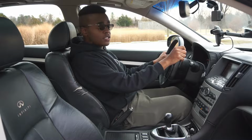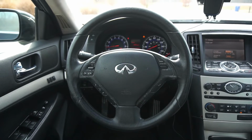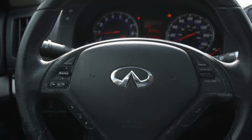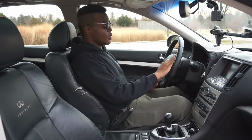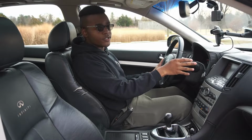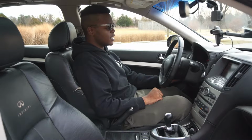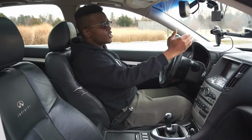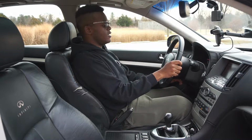The steering wheel of this is pretty nice. It's a 3-spoke leather-wrapped wheel, nicely sized and nicely bolstered, with a nice 9-and-3 grip. There are also some buttons on the wheel. The left side controls the audio and Bluetooth controls, and the right side is just for cruise control. The headlights are automatic, but not the wipers. Something interesting about these Infinitis and Nissans of this era is that it's a power steering column, but the whole thing moves, which is cool, so you never lose sight of the gauges.